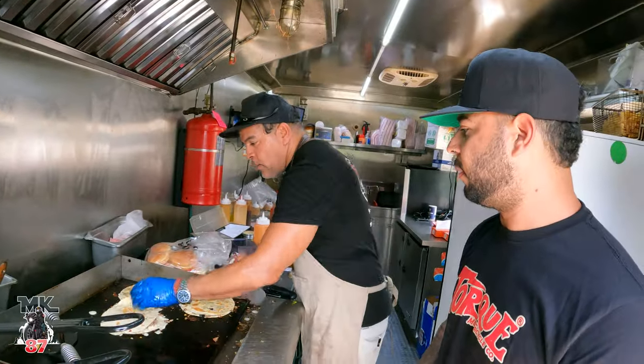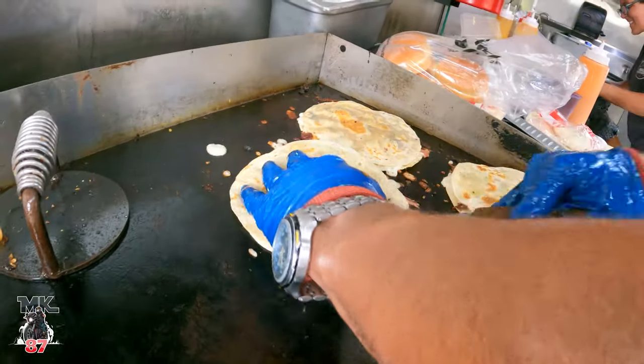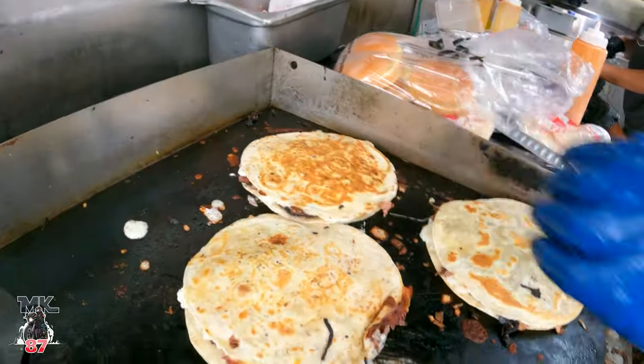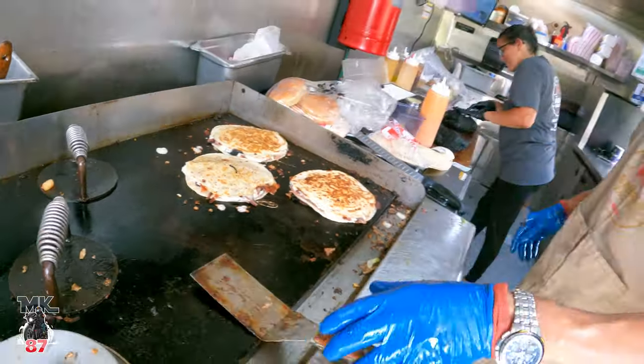You guys all over New York, right? All over New York, NYC. We love it, baby. This is what we do. Get a little flip there. Get that little crisp on that. What is this, a brisket tortilla? This is a brisket tortilla. We call it quesadilla tortilla. We got it, baby.